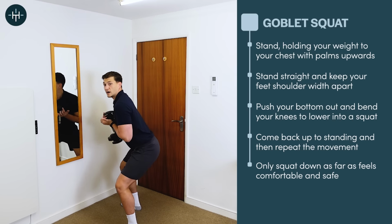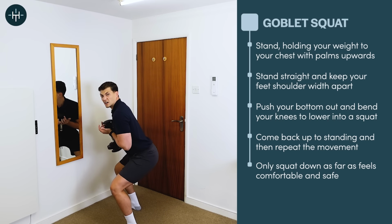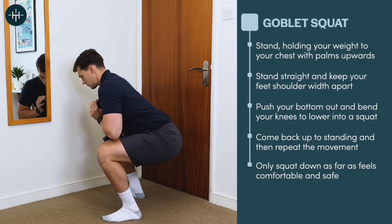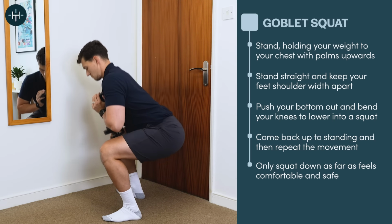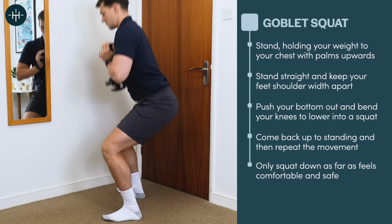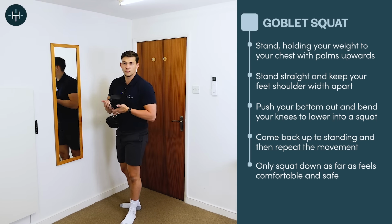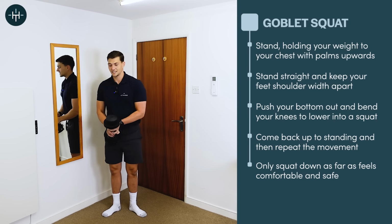You're only going to go as far as you feel you can. You can stop here if you wish. You can even just do kind of a 6-inch squat if that feels better. If you can go all the way down, obviously that would be great as well. But what we want to do is keep that movement going. Focus on keeping your spine nice and straight, and then keeping on going until we hit that kind of level of fatigue where you can feel it in the fronts and the backs of your legs and hips.